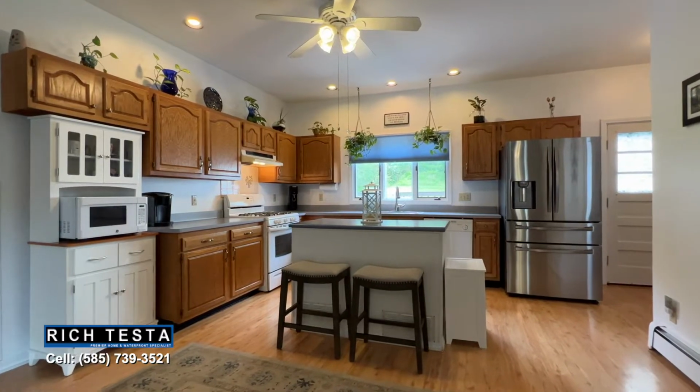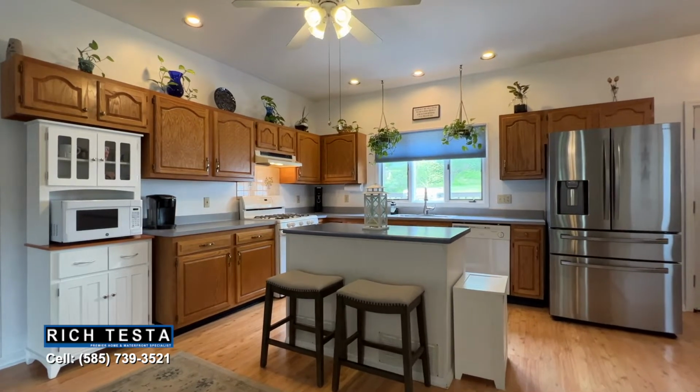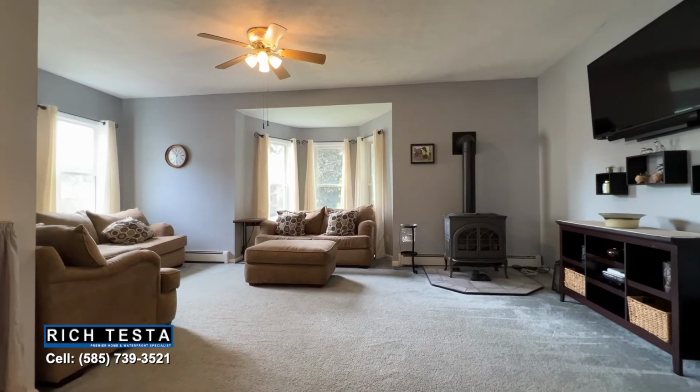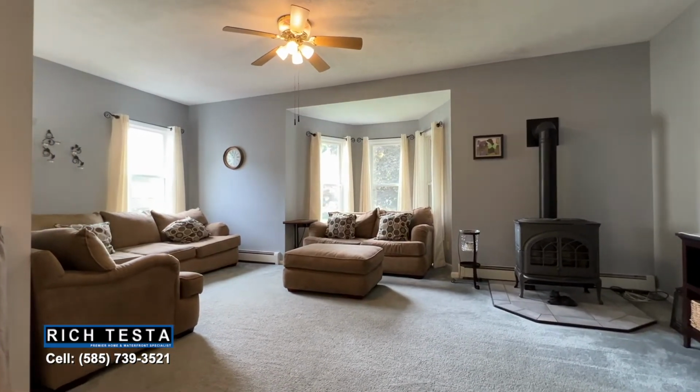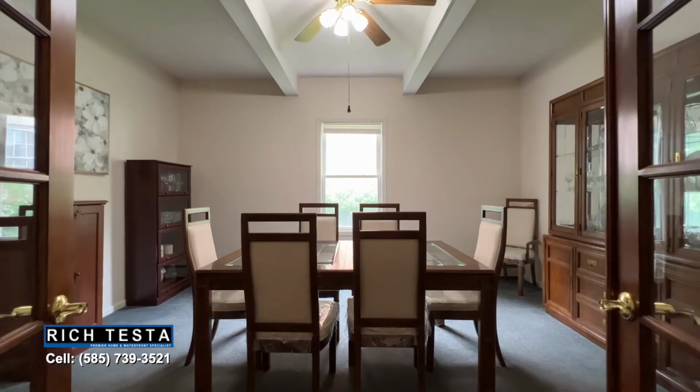Enjoy historic living loaded with character and charm with a rare open floor plan. Featuring an expansive kitchen with beautiful wood cabinetry, a single basin sink, and a center island breakfast bar. Open to the spacious living room with a bay window and gas stove. All with an adjacent formal dining room with a decorative ceiling.